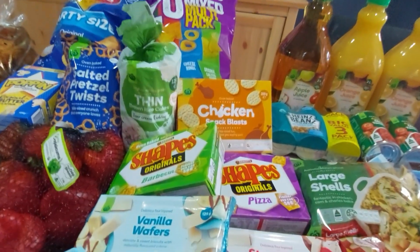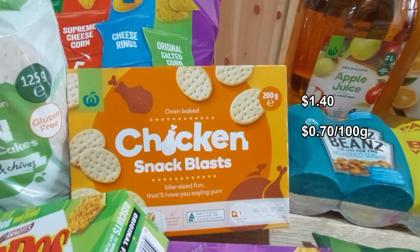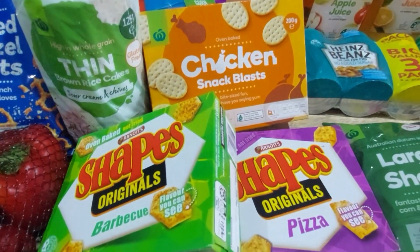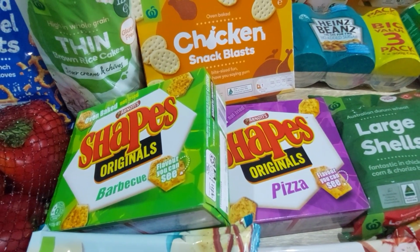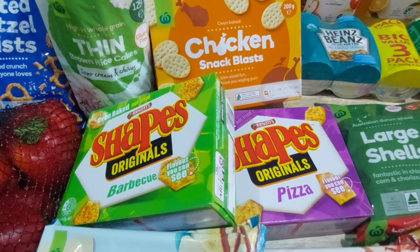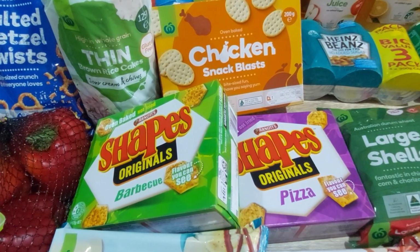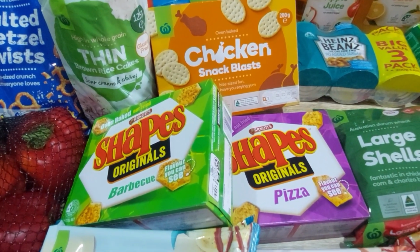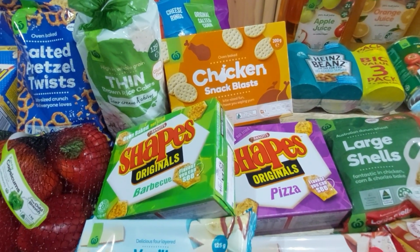Then we've got the chicken snack blasts, 200 grams, $1.40, I believe. Now on special this week were Shapes. So I purchased barbecue and pizza Shapes. My son wants me to get barbecue chips a lot, but they're never on special, and at $4.30 for a bag, sorry, mate, but you miss out. So maybe he might like barbecue Shapes. That's why I bought them. One of these is going away. One will stay out this week. And I really do have to hide them.